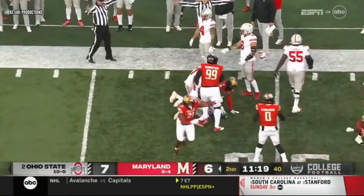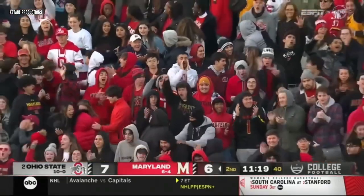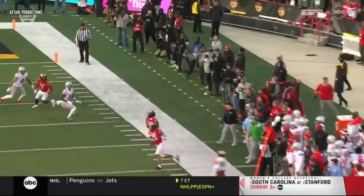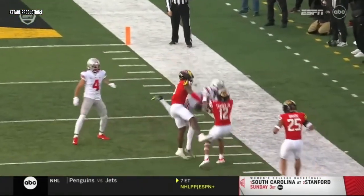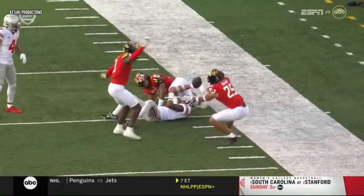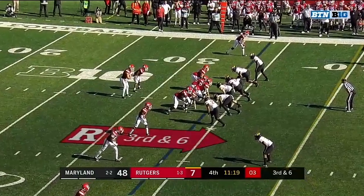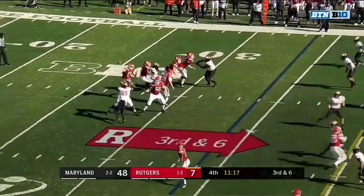As for scheme fit, I think Banks would fit best in a primarily man-to-man scheme. That's what he ran most of at Maryland, and that's what he's best at. Maryland didn't run a ton of zone coverage, most snaps were man, and Banks thrived in that role. I think that's what he should go to at the next level and where he would thrive the most.